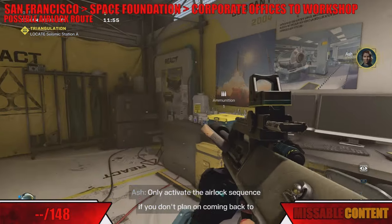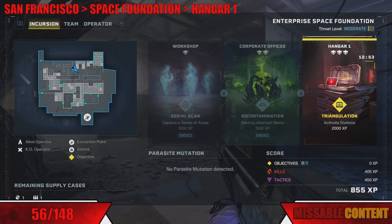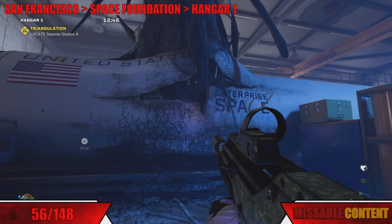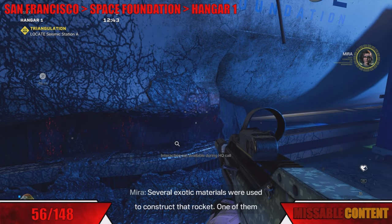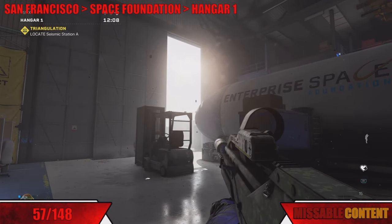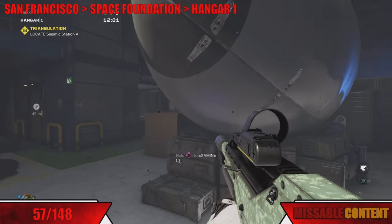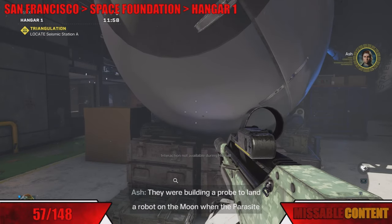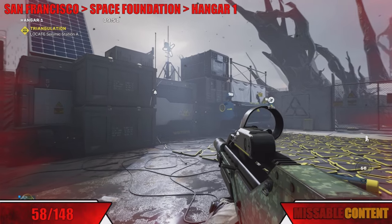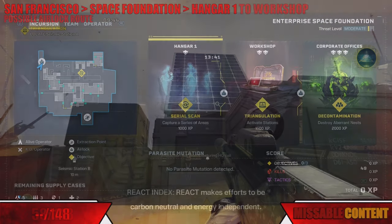Activate the airlock sequence if you don't plan on coming back to this zone. To protect rescued personnel, the extraction pod has... Several exotic materials were used to construct that rock. Building a probe to land a robot on the moon. React makes efforts to be carbon neutral in energy.